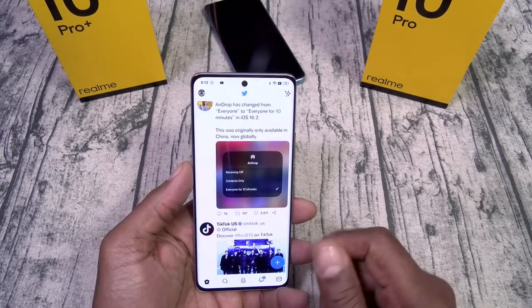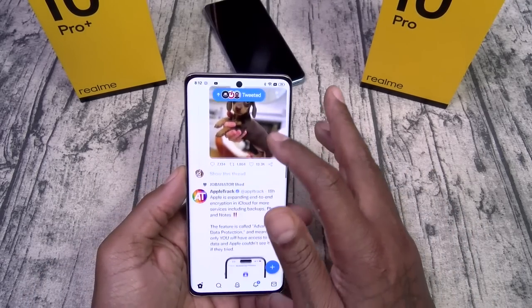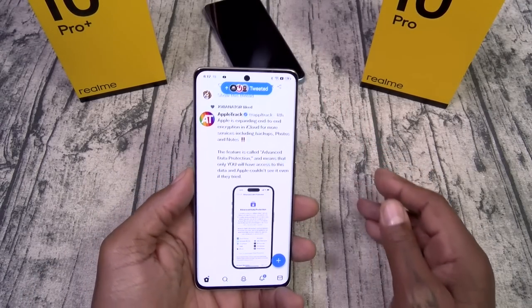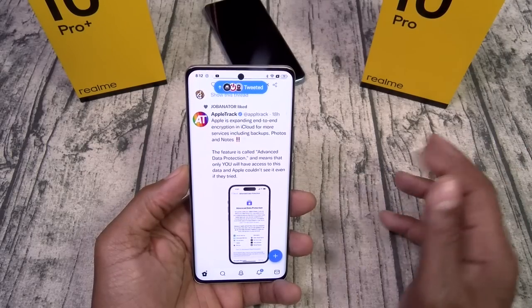Back to Twitter. Now, this time, let's just see what's going down in the random tweets. Okay, look at that little doggy. Get a little doggy. Who did the Apple update with the karaoke feature? That's pretty dope. Let's see, Apple Track.